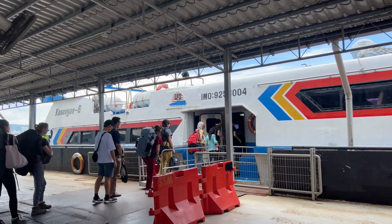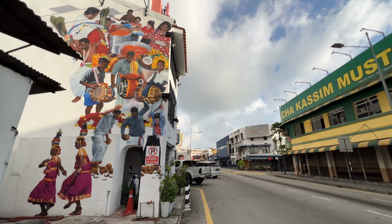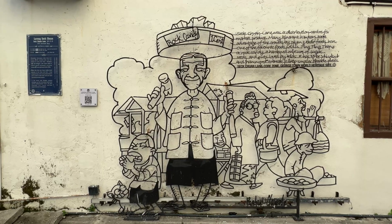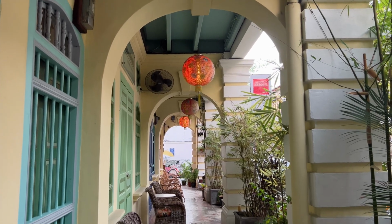I'm not going to lie. I was primarily in Georgetown just for the street art scene. I am obsessed with street art and murals, and Georgetown is filled with them. Georgetown is very famous for its street art and sculptures. After exploring Melaka and Ipoh, I really did not have any other plan or agenda in Georgetown except to get lost in the streets and take in the artsy vibe of the place.